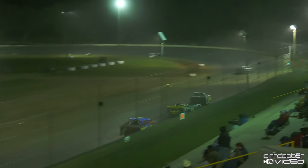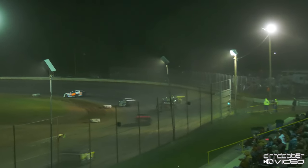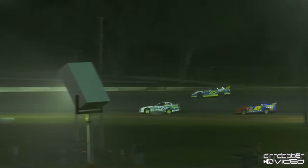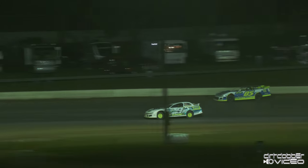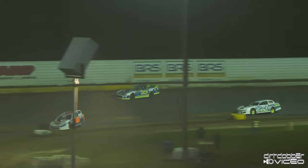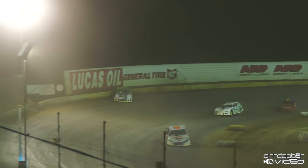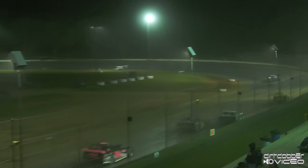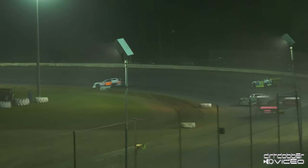Chad Thrash still trying that top line. It's a matter of perfecting it here for that 0-5. Trying to get a run there on Patrick Williams. Into turn three they go. Oh, he sent it in there. Oh, Chad Thrash really hard into the corner that time. He finds the wall. Hey, I think it might have helped him, though. Look at that. He caught it with the right rear.